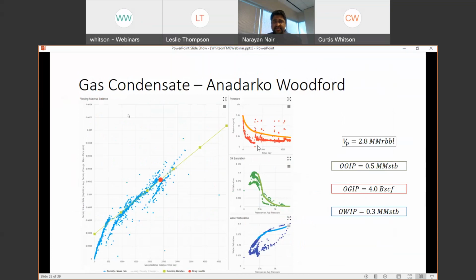This is not gauge data in this particular example. Similar to what we've shown before, here's the saturations, tank average saturations.